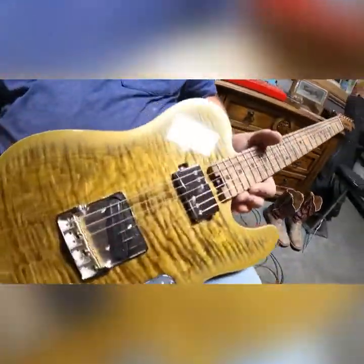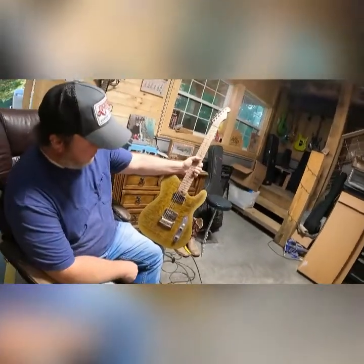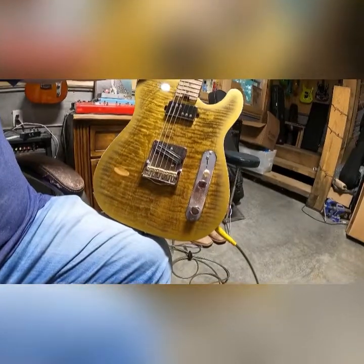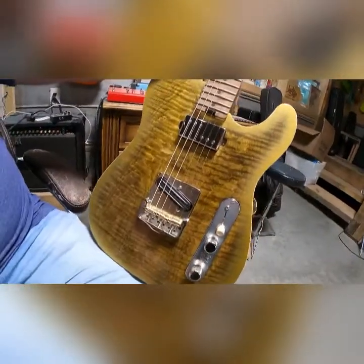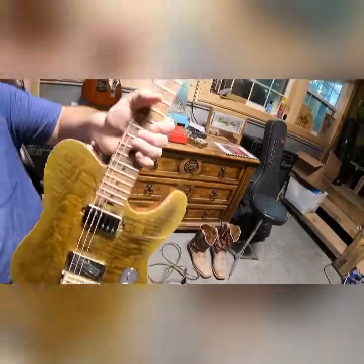Hey y'all, this is the one we call Goldilocks. It's being shipped out today, going to Mr. Jazbo Miller, who picked it up on our public sale. It's got a Lucky Dog Odessa bridge pickup, and it's got a Lucky Dog wide range neck pickup. And man, it's just a really, really good looking guitar.